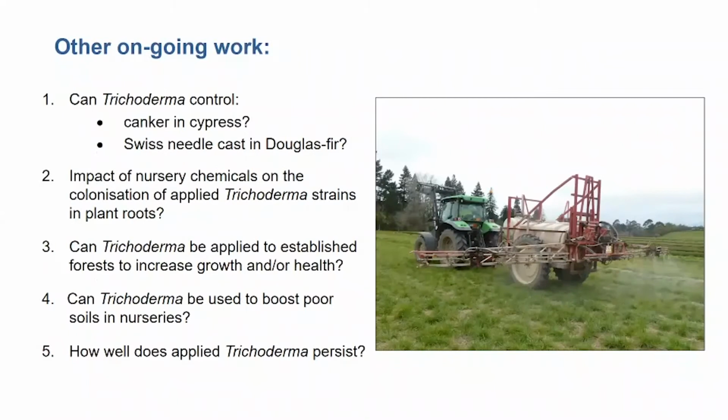Now, other work that I'm doing is I'm working out whether trichoderma can control canker in cypress plants, and also looking at whether trichoderma can control Swiss needle cast in Douglas fir. I'm looking at the impact of nursery chemicals on applied trichoderma strains and whether the chemicals reduce the colonisation of trichoderma in the roots, because it may be that some nurseries wish to continue using some chemicals to reduce risk, so we need to know how sensitive trichoderma is.